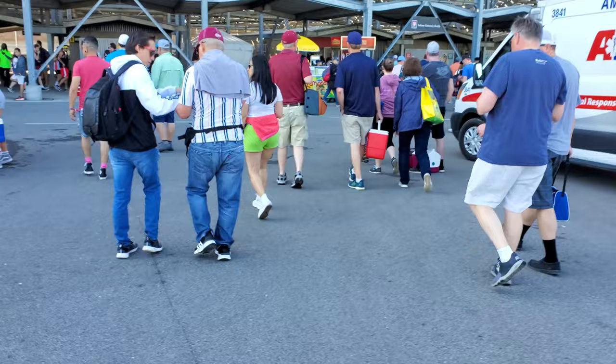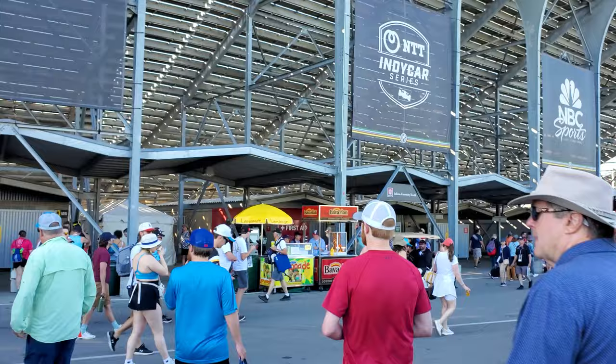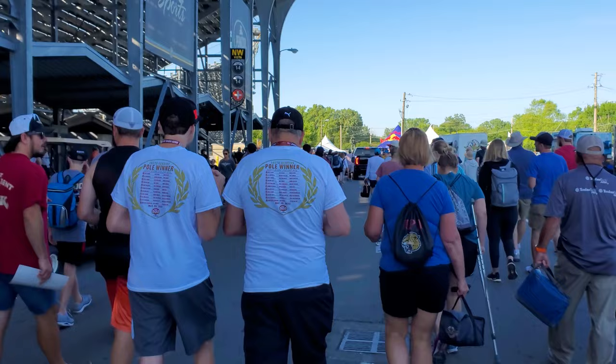You can bring coolers and stuff in here. You can bring your own drinks, no glass. You bring your own food and stuff. But very cool, very chill. And people, they up early. So we about to walk around a little bit, see what we can see, and try to find our seats. We are sitting in North Vista, which is between turn 3 and turn 4.